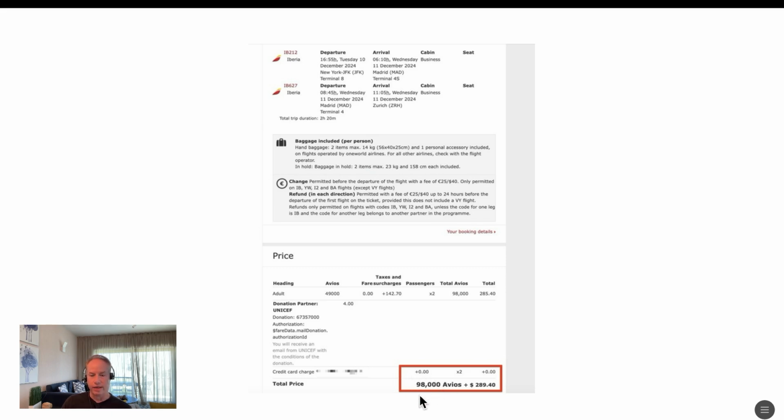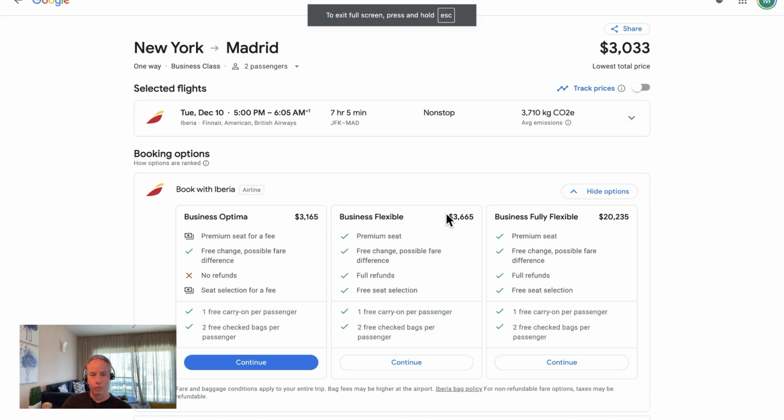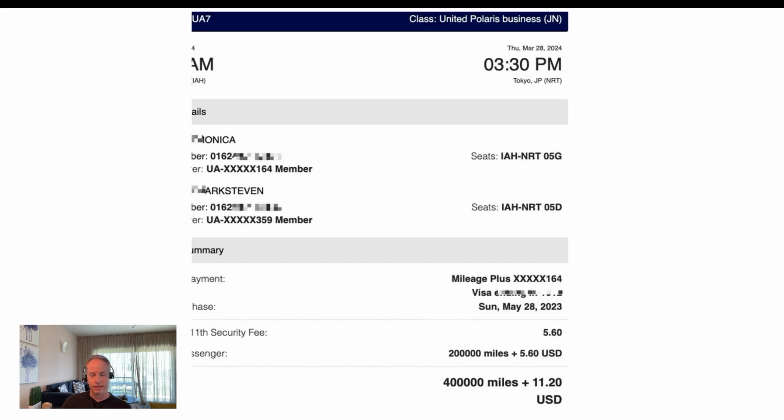Remember this number, by the way, because I'm going to be showing you how to get 150,000 points potentially with just 2 credit cards. And that would pay for easily this business class flight, possibly even 2 more. And do you know how much this ticket would normally cost me? Out of pocket, this ticket would have cost me $3,665. And the reason I'm using the flexible is because you can actually cancel these flights as well and get your points back. So they're not very restrictive either. So again, here I've saved over $3,000 on just this flight alone. An $11 business class flight. So here you go.